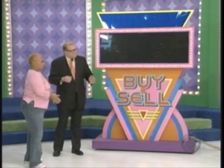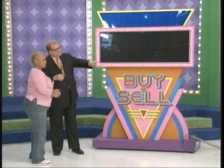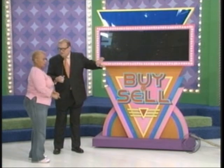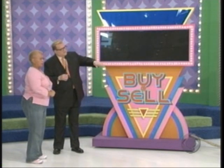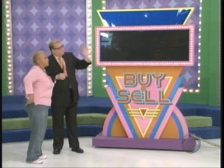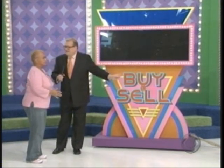Now, here's what you're going to do. We're going to go item by item, and you tell me whether the price is the one you should buy. Do you think it's low? If you think the price is low, you're going to buy it because you buy low. If you think the price is high, you're going to sell it because you sell high. Buy low, sell high. And we're going to try to make money. If you make even a dollar, by the time you're done with all three of them, you win all three prizes.